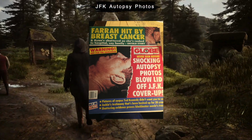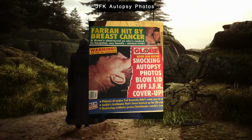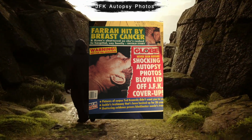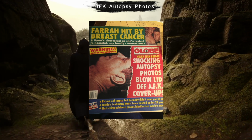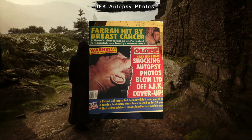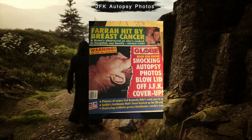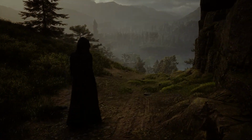Autopsy photos. After the assassination of President John F. Kennedy, an autopsy was conducted to understand how the bullets struck him and to determine the extent of the injuries. The photos taken during the autopsy were intended to document the findings and provide a visual aid for the official report. However, these images have a haunting quality, especially for those who are disturbed by the sight of a lifeless body. While the photos serve a clinical purpose, they also evoke a deep sense of tragedy and the chilling reality of JFK's assassination.